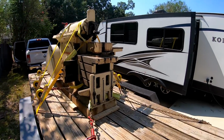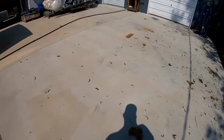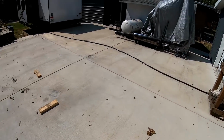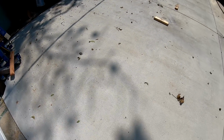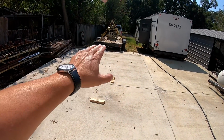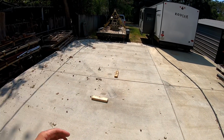So what I'm probably going to do is just back it up here on the concrete. And I'm not going to be taking it off today. It's going to wait a little bit because I'm going to set up an anchor system back here to where I can tie off and hook a winch to it and be able to drag it off the trailer using some ramps. And I'm probably going to build some new ramps for the trailer first before we take it off there.